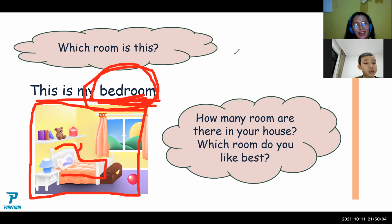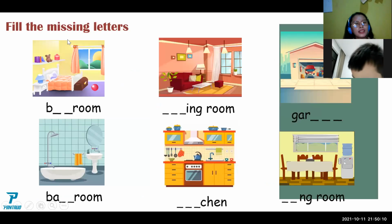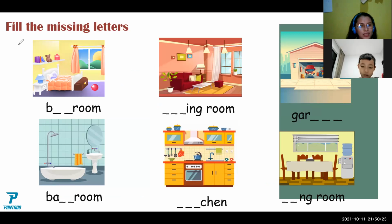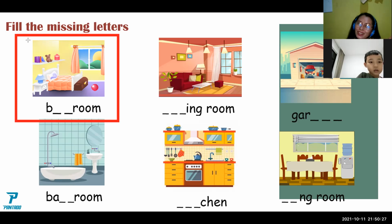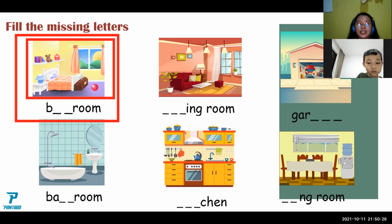Ready? Okay. How about this? Okay, let's try this. Find the missing letters. Okay. Can you find the missing letters there? Yes. Okay, look at the first one here. What are the missing letters in here? Try to look at the picture first. Okay, what room is that? Bedroom.